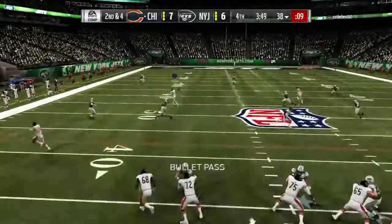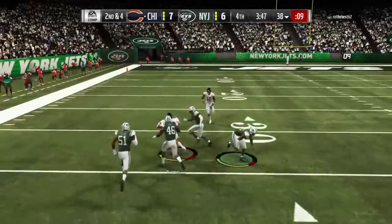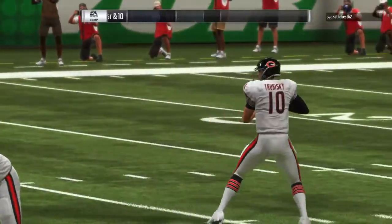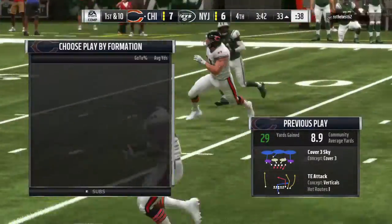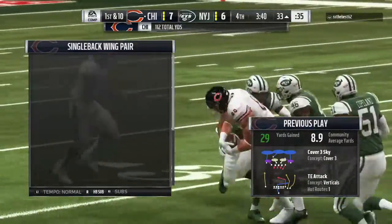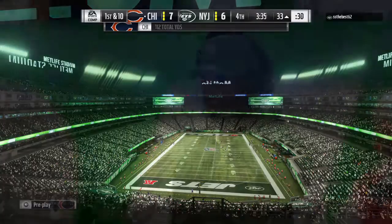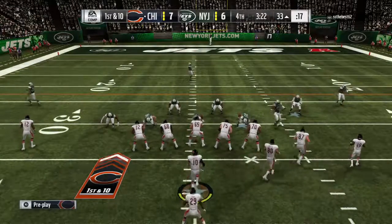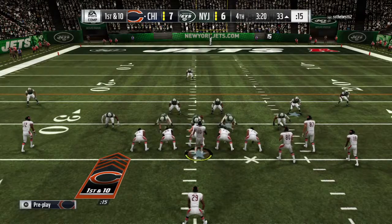Now it's Trubisky. Looking left side, and he's got a man. It's Burton. Now he's going to get this all the way down inside the 35. He got 29 yards that time. This is something you got to be wary of defensively. I mean, just because they're in the mode of trying to burn some clock doesn't mean they won't pass it, and they got good yardage out of that one.